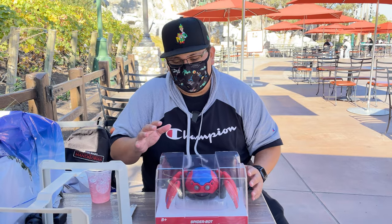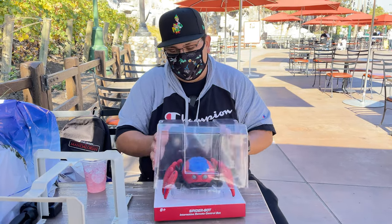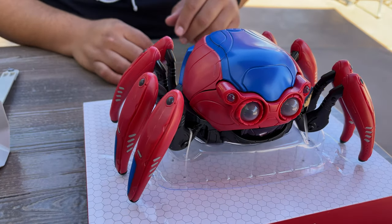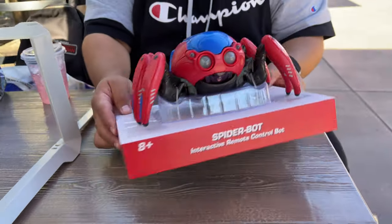All right, so once you get all the tape, there's two on each side and three in the front, it's a lot of tape. Once you get all that off, remove this, and then now you can see the Spider Bot. So let's go ahead and open it now.